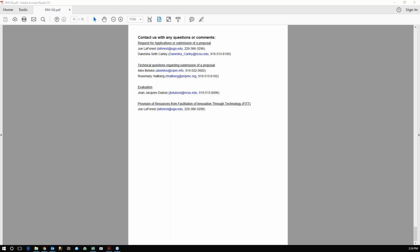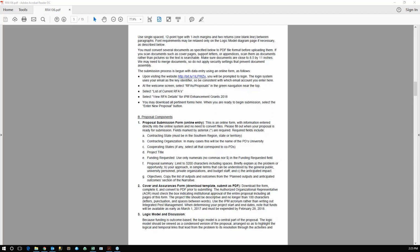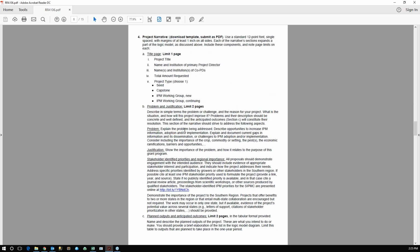We do have one question. Are there any page limits in the narrative? And the answer is yes, there are. Throughout the narrative, you're going to see different things like limit 1 page for the logic model discussion, limit 1 page, problem and justification, limit 2 pages. We try to give page limits for the different sections because several of the sections are very, very simple.